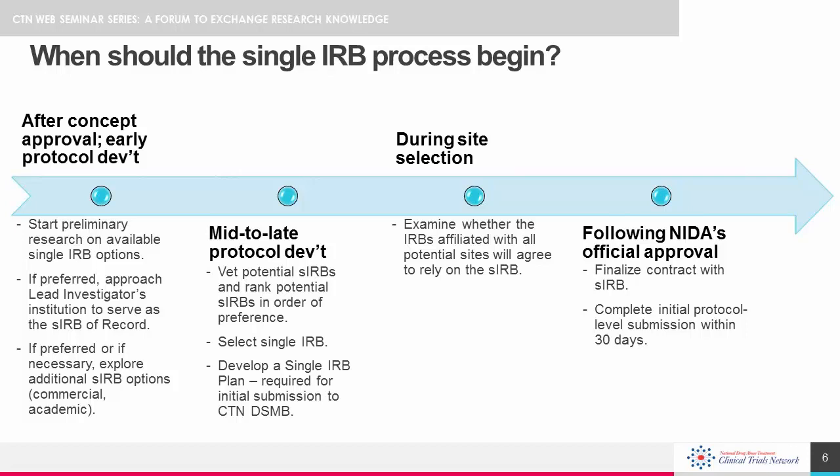The CCTN strongly recommends that CTN study teams plan to obtain a prisoner certification from the Office of Human Research Protection. But in order to obtain this OHRP prisoner certification, the IRB must provide a prisoner representative who can review the protocol on behalf of this population.